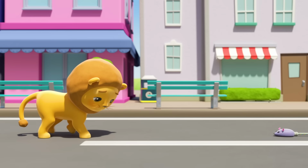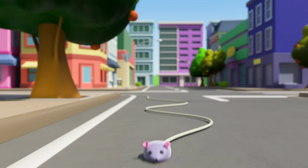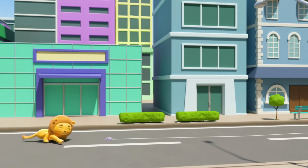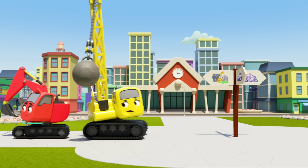Look! A toy mouse on a string. The baby lion is chasing it. He'll follow it anywhere. Oh, I see. Digley and Dazey are pulling the string. They're going to use it to lead the baby lion all the way back to the zoo.